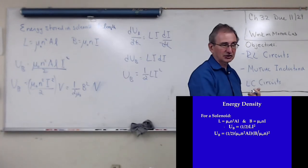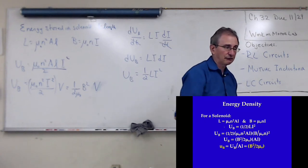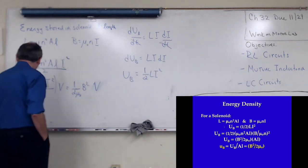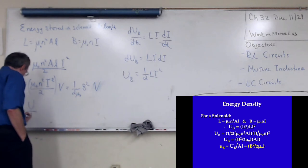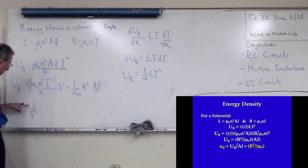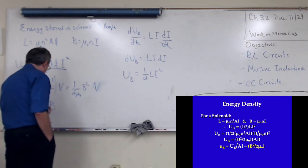And I'm going to do something similar to what I did with the electric field. I'm going to define the energy per unit volume, little u_B, equal to big U_B over V, and we call it the energy per unit volume.